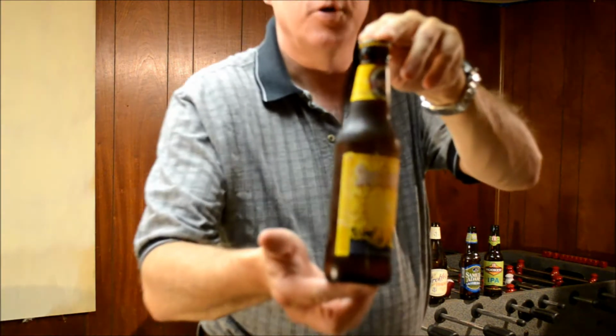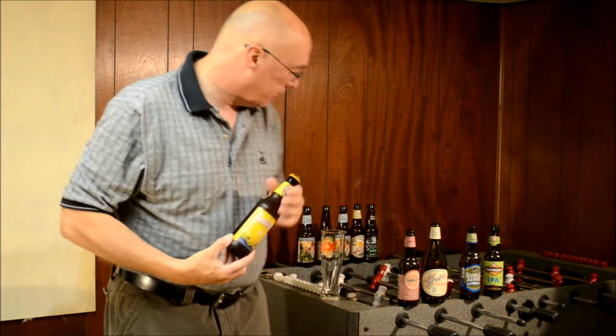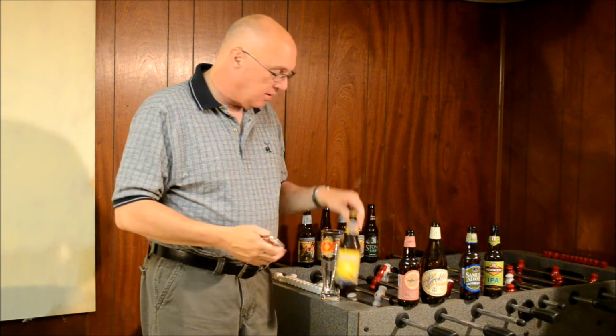Today we're going to do Troegs Sunshine Pils. So it's a Pilsner. Troegs is from Hershey, Pennsylvania. And I was just out there a couple weeks ago. Did not realize that they were brewing that close. I would have tried to do the tour. But they're in Hershey, Pennsylvania.